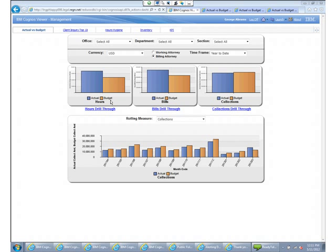If I'm a billing attorney, I may have access to maybe all of the tabs or maybe just a few of the tabs, but again, the data that I would see is going to be restricted to only the clients for which I have responsibility. And finally, if I'm a working attorney, I'm going to have an even more limited view and probably just see some basic working attorney statistics.